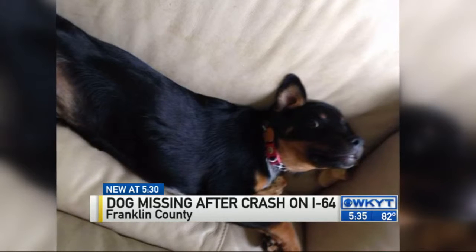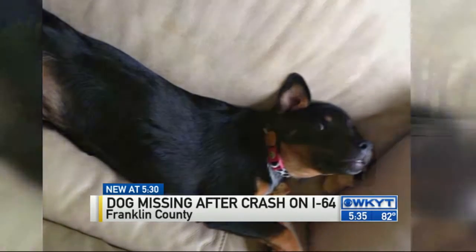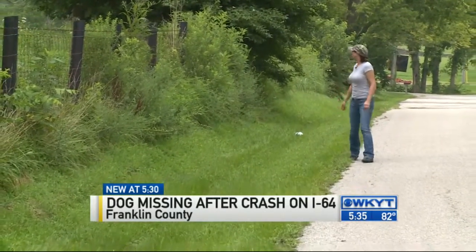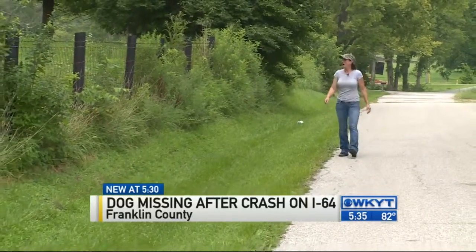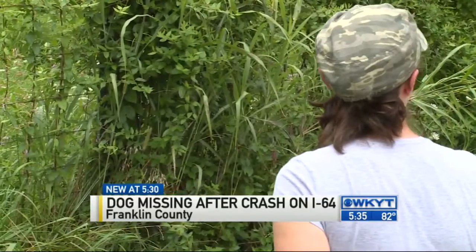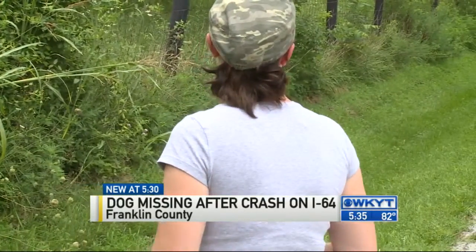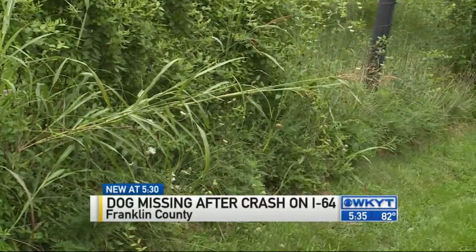One of Spellman's dogs, Piglet, a German Shepherd mixed puppy, got loose and ran away from the wreck. Pop, pop! Now Spellman is searching near the interstate for her precious Piglet. She knows that without him, her family just won't be the same. In Frankfort, Monique Blair, WKYT. Hope that has a happy ending. Spellman and her other 3 pets are headed back home to Ashland.